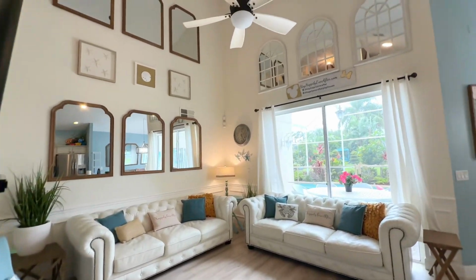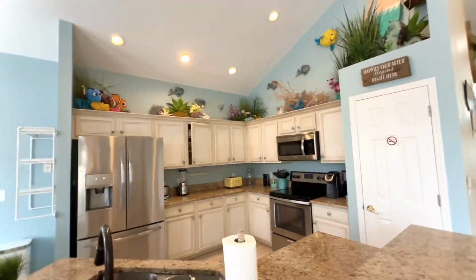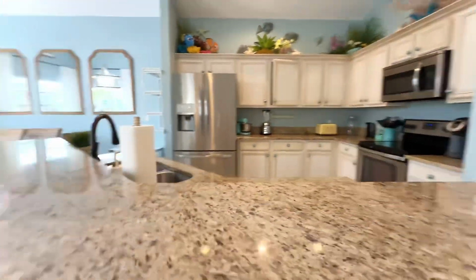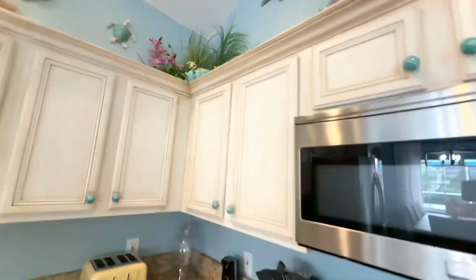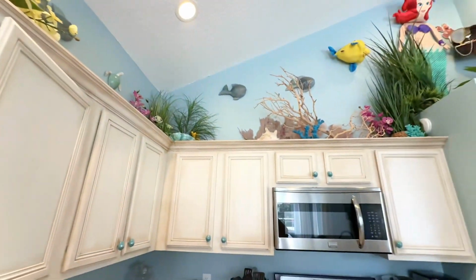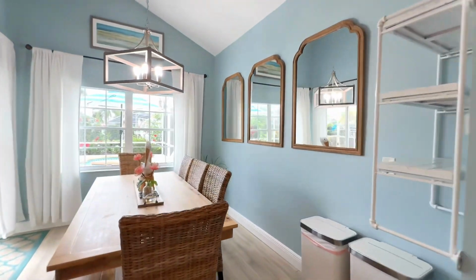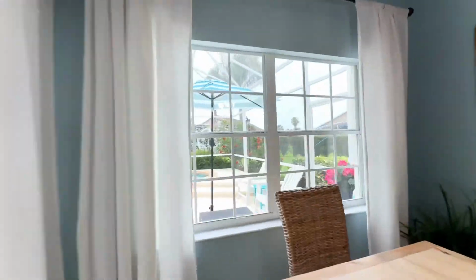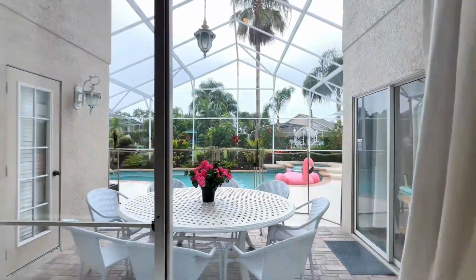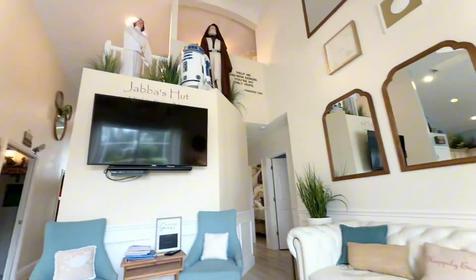And then at the back of the main level is a beautifully beach-themed open space kitchen and main living area with Little Mermaid vibes. Nice dishware, plenty of pots and pans, more small appliances than you can think of, and plasticware themed to Disney for the kids. Look at these pool views. This is absolutely gorgeous, even on an overcast and rainy day. This will make you smile. This is what we come to Florida for.